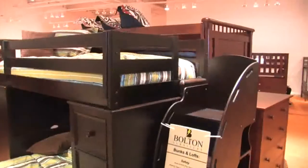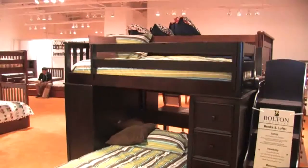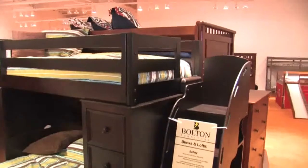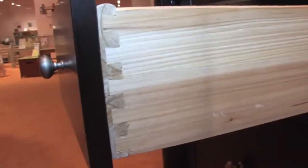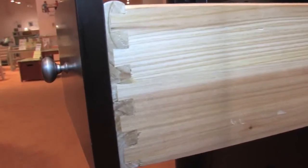Now, behind us here, this is your Wakefield collection? Yes, this is part of the Wakefield collection, and it's our sleep study storage loft. It comes as you see it here with the staircase, and it's got a 4-drawer storage section. And on the other side, there's actually a desk. So it's got the storage, study, and then you have the option of putting another bed underneath it. So you've got 2 sleep surfaces. That is amazing. Same solid construction, so it's going to put up to whatever abuse our children can hand out. That is correct. It's built to last.